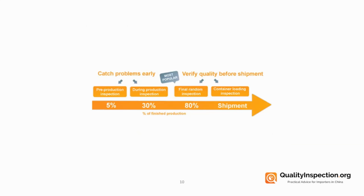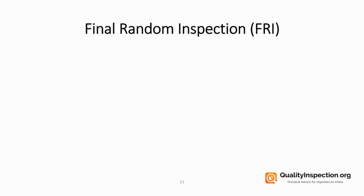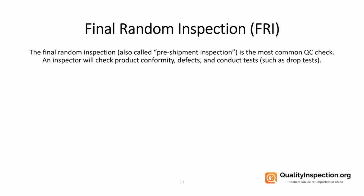So we're now moving on to the next types of inspection, which actually are more for verifying quality before shipment. And in this case, we're going to look at the third, and that is the final random inspection. The final random inspection, which can also be called a pre-shipment inspection, is the most common QC check. In it, an inspector will check product conformity, defects, and conduct some tests such as drop tests.